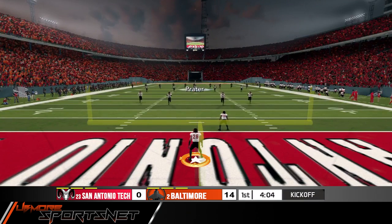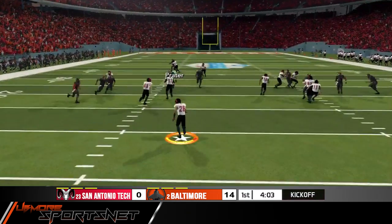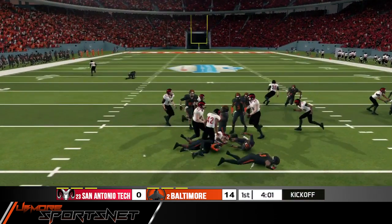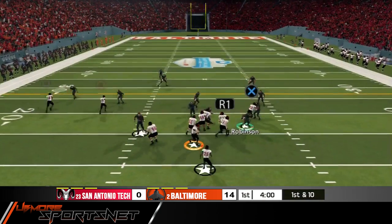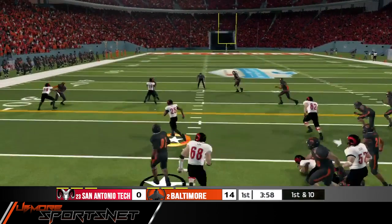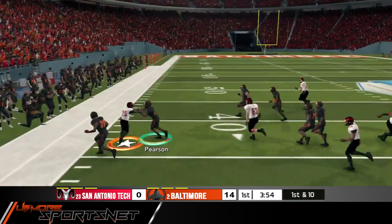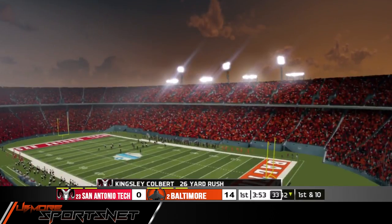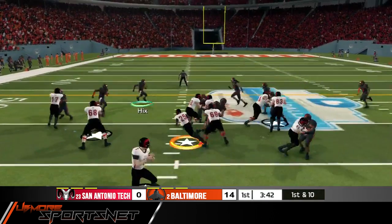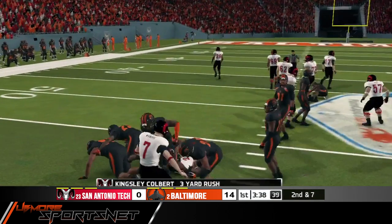Kicks it off, and he got all of that one. He makes it out to maybe the 16-yard line. He's out to the 30. And they finally push him out at the 42. He makes it to the 45-yard line.